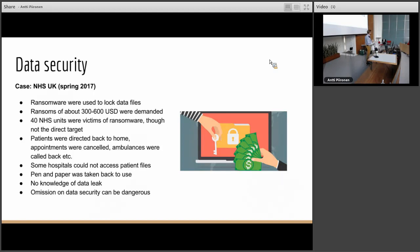So the hospitals were not the direct target. It had a major impact on those hospitals. So patients were directed back home, appointments were cancelled, ambulances were called back, etc. So this kind of virus can have a large impact on our systems. There was no knowledge of data leaks, and maybe the thing is that you have to take data security seriously and make the updates and things like that.